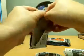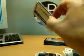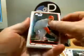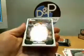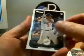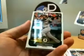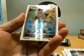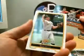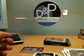This one feels funny, so maybe there'll be something good in here. Kevin Brady. Tom Malone. Elian Herrera. There's a chrome of Derek Norris. There's a chrome of Michael Wacha. That's why it felt funny. Prospect card. Eric Wood and Lucas Sims.